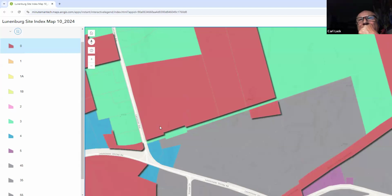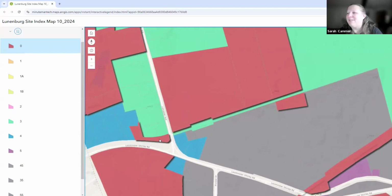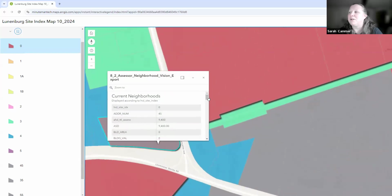But this part right here, these are definitely residential properties. Right. And then this, I have no idea who owned this parcel right here. Yeah, exactly. Oh, this is a 45. This is some commercial or industrial. I just made them gray because we're not even touching those right now.